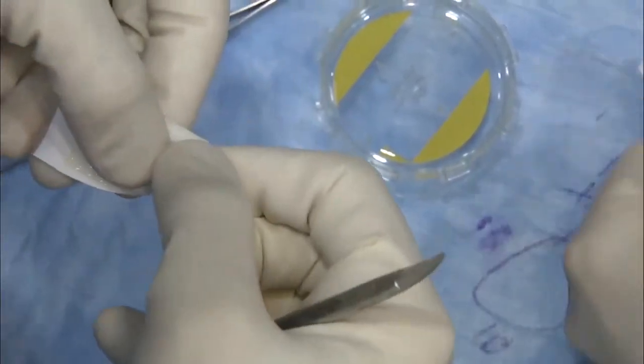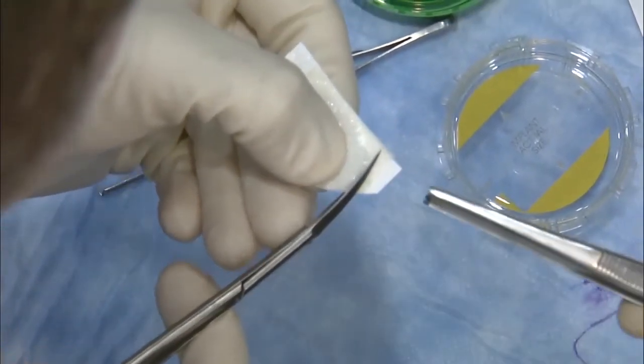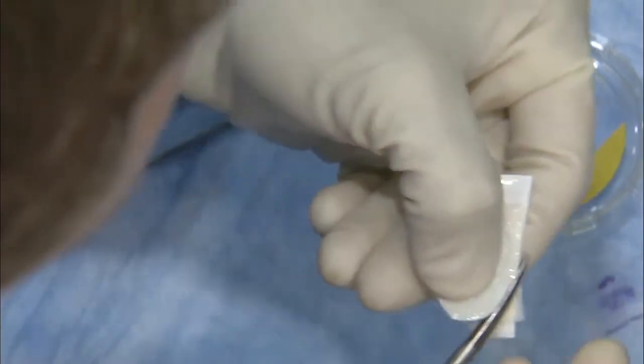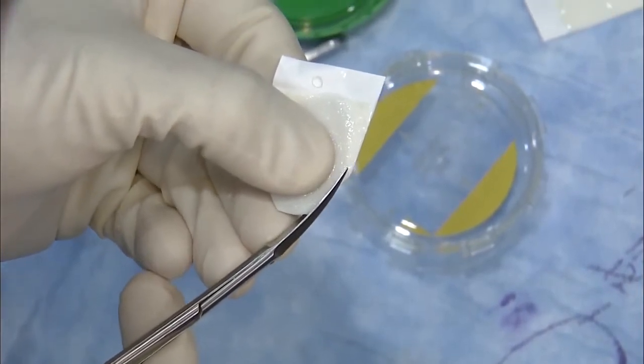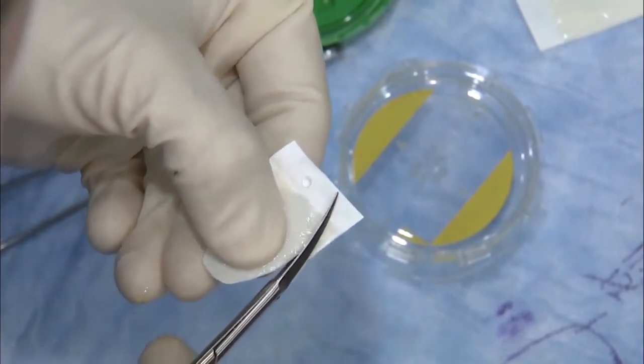And then you could just cut it out. And again, that's why it's critical to get your foil template perfect. How would you describe your digital pressure there? Light but firm. Yeah, I like it.